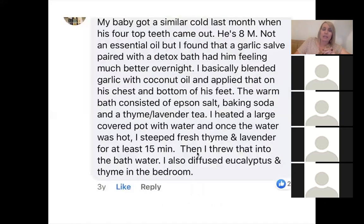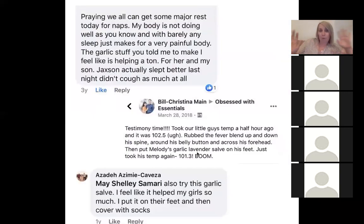So this one said, my baby was getting their 4 teeth, wasn't feeling well. I used this garlic salt salve with the detox bath and literally was feeling better overnight. And then she said how she blended it, added her Epsom salt for her bath, and it was a game changer, and then diffused as well. So you can see supporting the body multiple ways. Another person said, the garlic stuff you told me to make is helping a ton for her and my son. Jackson actually fell asleep and felt much better and didn't cough.